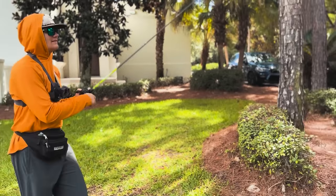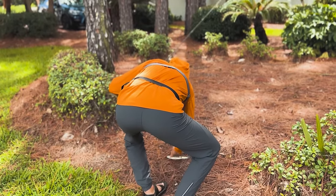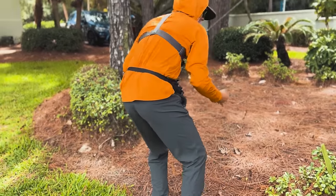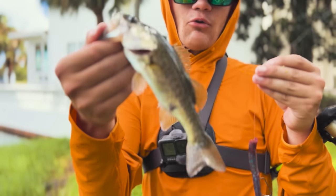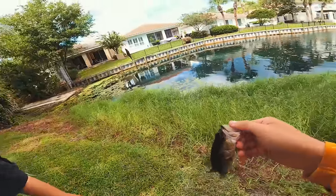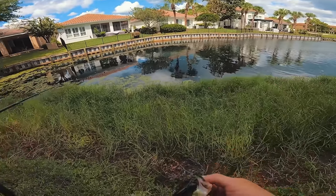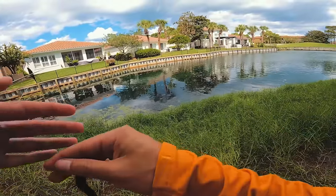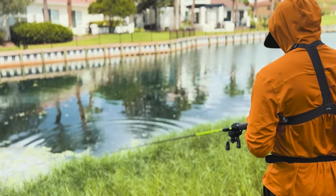No way. First fish of the day is an absolute unit, on the Yamamoto Speedworm. Not a giant, but let's get him back and see if we can't catch some more. Thanks for biting, buddy. Catch you next time. He trashed this worm. I missed like three fish right here.